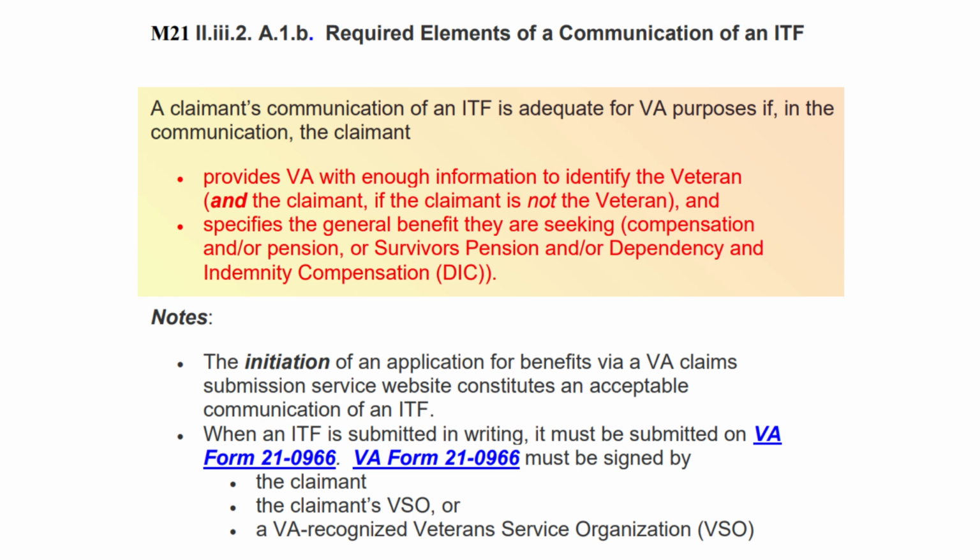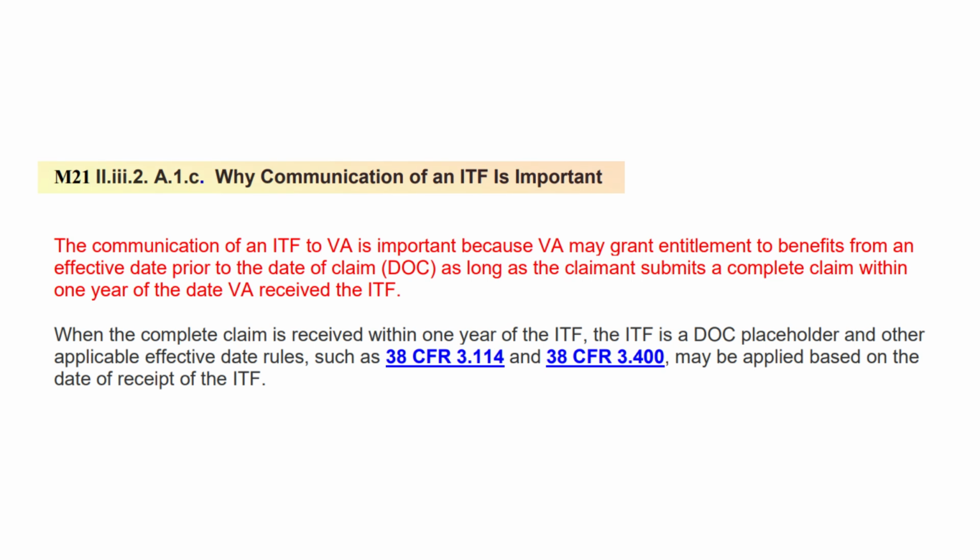Okay. Slide number 3. Why communication of an intent to file is important. It states the communication of an intent to file to VA is important because VA may grant entitlement to benefits from an effective date prior to the date of claim, as long as the claimant submits a complete claim within 1 year of the date VA received the intent to file. Down below, it gives the 38 CFRs, Code of Federal Regulations, that cover the intent to file. I decided not to show those, but I wanted you to be aware that there are a couple of 38 CFRs that talk about intent to file.